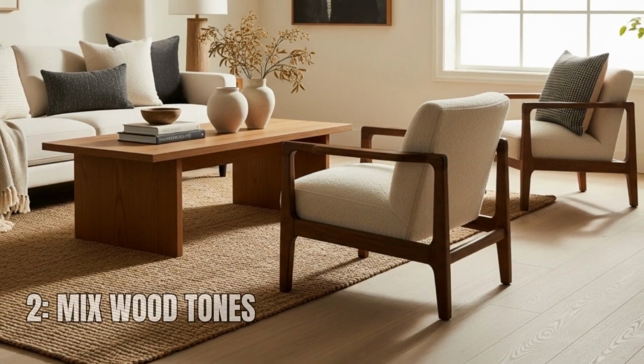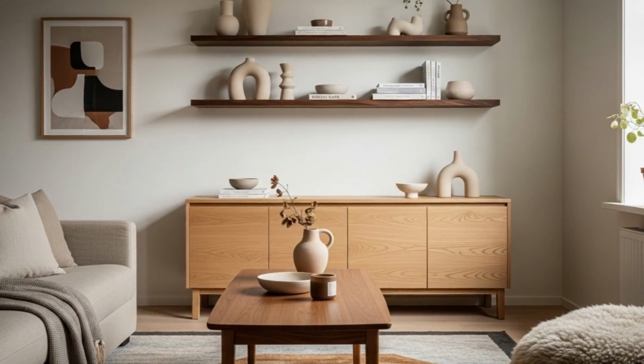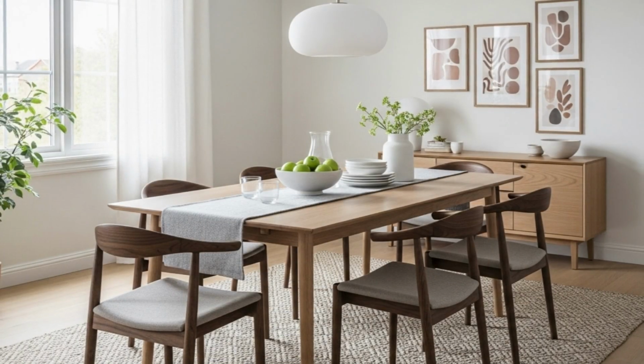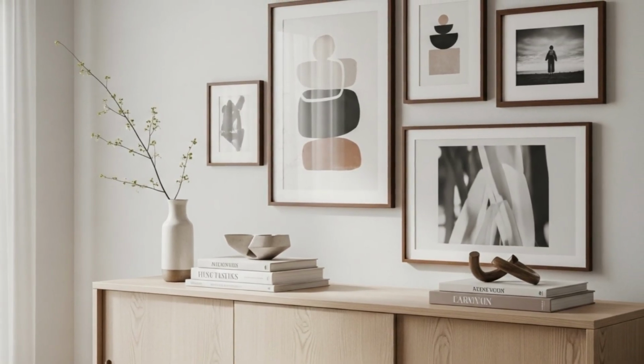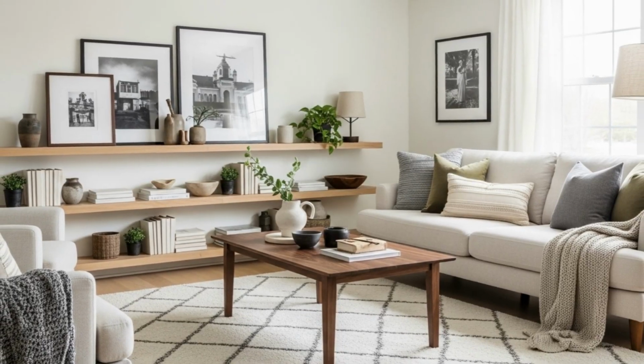Forget the myth that all wood tones have to match. Mixing wood finishes makes a room feel layered and dynamic. A light oak dining table with dark walnut chairs? Stunning. A pale sideboard styled with darker frames above? Instant designer look. The secret is balance. Make sure you repeat both light and dark wood at least twice in the room so it looks intentional.